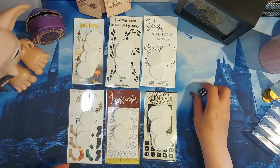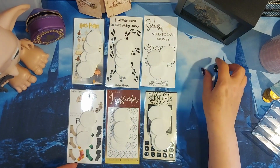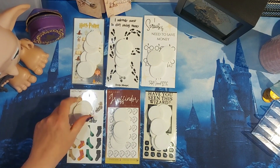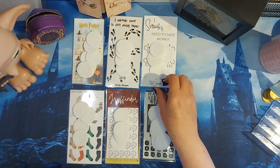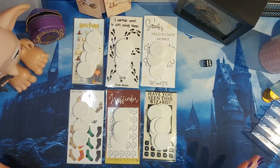4. Ooh, Dobby got a sock. 5. 2, a 4. Dobby got another sock. Oh, does he have enough? Nope, needs one more. And a 6. And that's it. I'm out of money. I'm out of poker chips. Okay, so now we'll start marking them off.